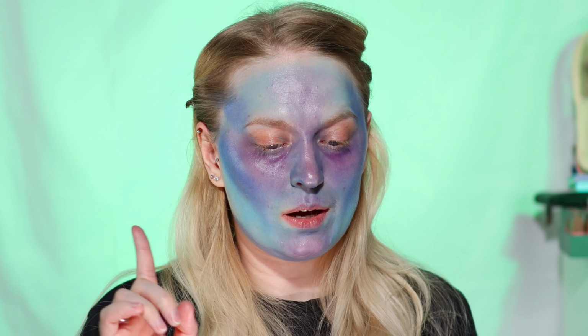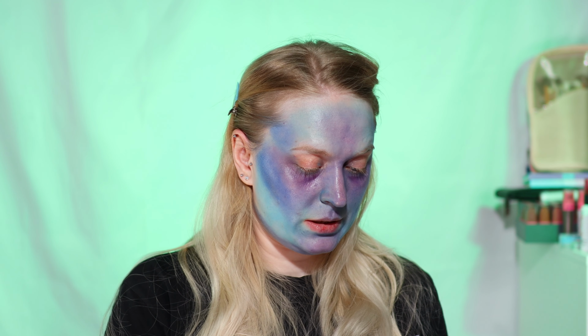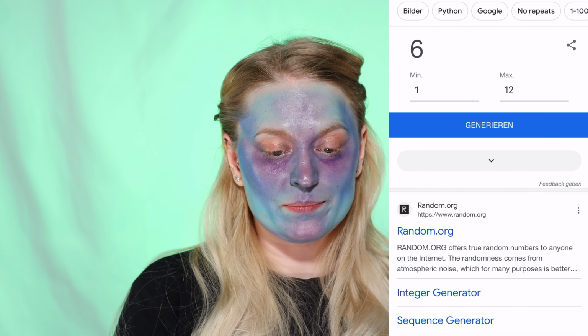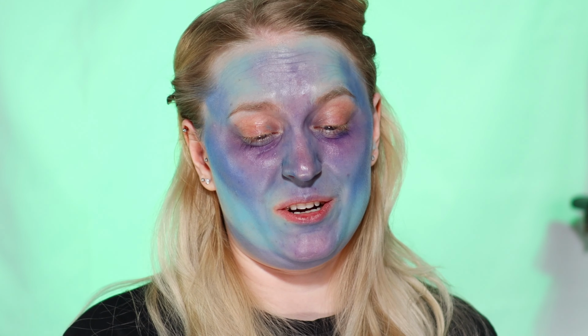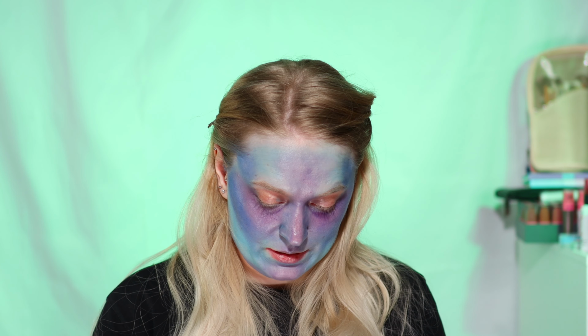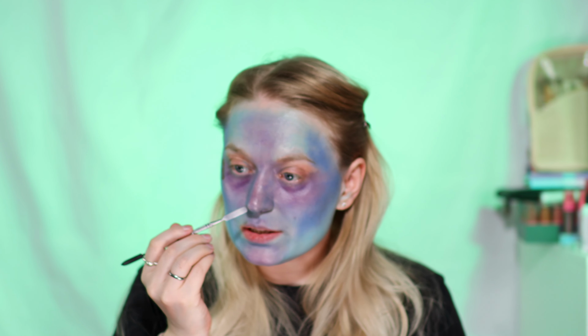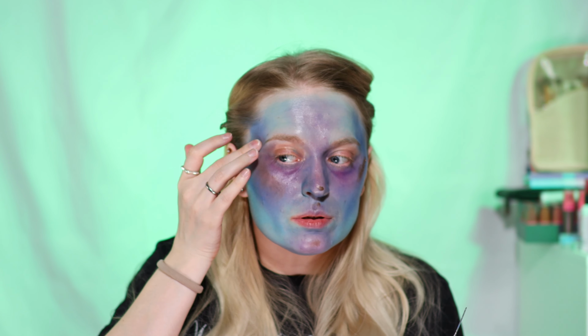The highlighter. Highlighter on the highest points, but not as a concealer under the eyes. So I'm curious to see what it's going to give me. 10. Let's regenerate. 6. 6 looks good. Number 6 is actually brown in this color schema. Let's take a bit of brown. Gosh, this is so freaking weird. This is where I would normally place my highlighter. Even going a bit to here. But today the highlighter is brown.